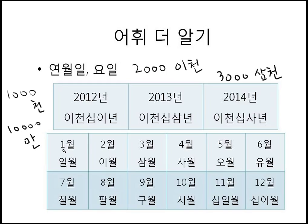When there is 월 after the number, it means month. 월 is the counting unit of the month. 1월, 2월, 3월, 4월, 5월, 6월. We have to remember 6월. 7월, 8월, 9월, 10월, 11월, 12월. If you read this word only, this is 육, not 유. However, when 월 is attached after this number, the pronunciation changes to 유, 유월. Do not say 육월.